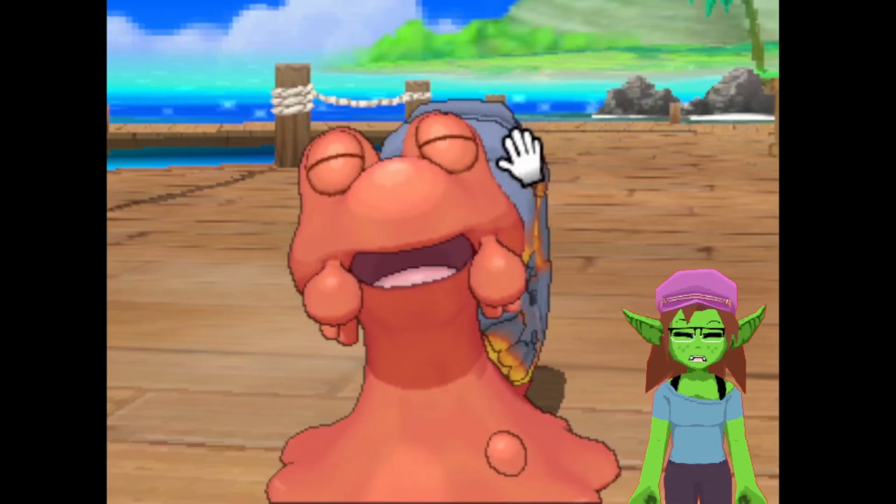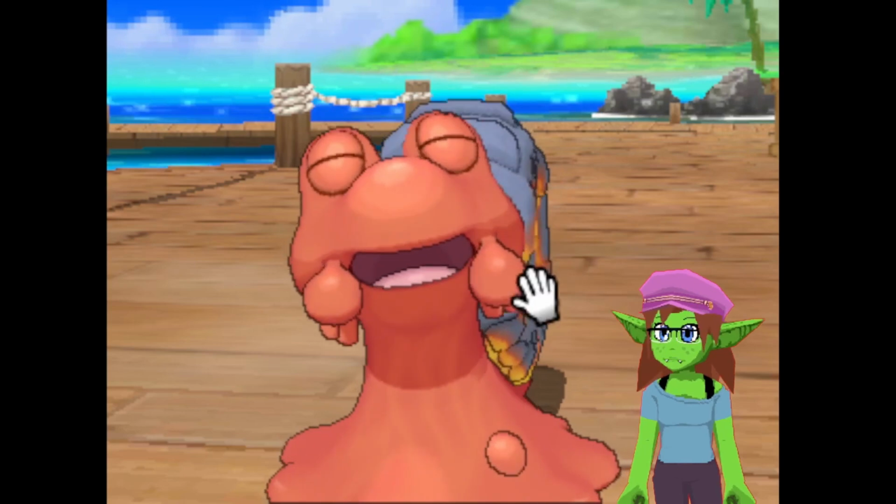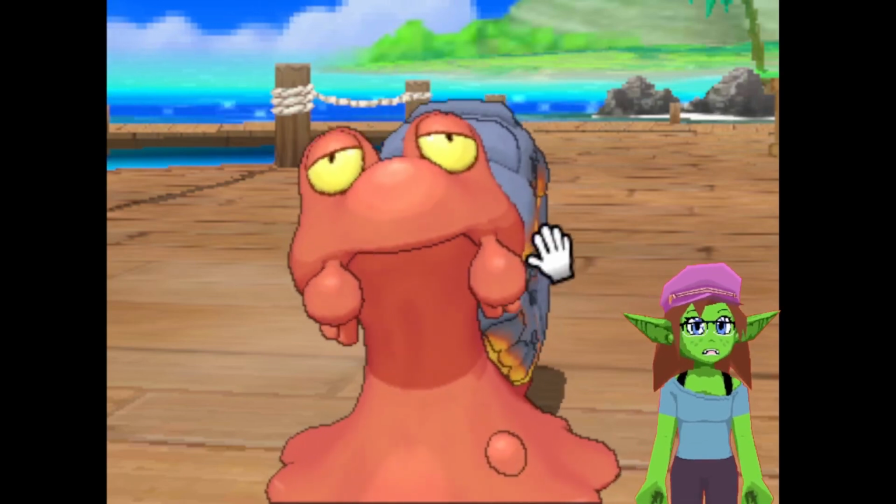Well, hello there. This is a Magcargo. It's known as the lava Pokemon, and it's a fire rock type.